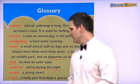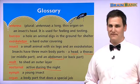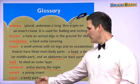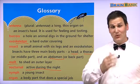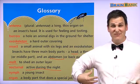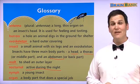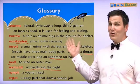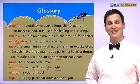A nymph is a young insect, a baby insect. And finally, an organ, a body part that does a special job. You have many organs inside. Your heart, liver, they have a special function. There are a lot of words in this book that are very useful when you study English.